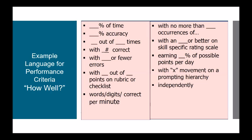Some examples of language for performance criteria, we're going to look at the how well. If we're looking at rate, that's the fluency of a behavior and its relation to time expressed as a ratio. So if we're looking at appropriate behaviors, we might be looking at vocational tasks completed per minute or social interactions per hour. If we're looking at some inappropriate behaviors, it might be call-outs per class period.